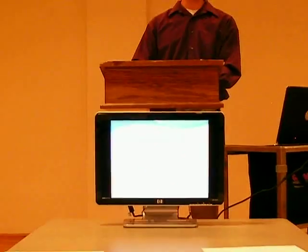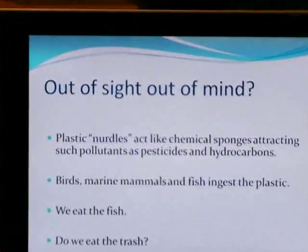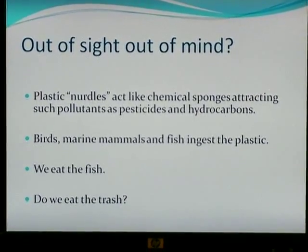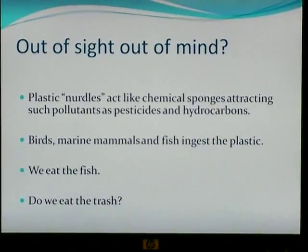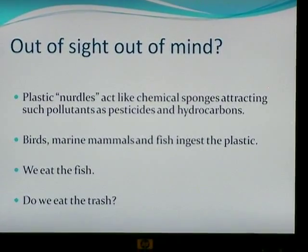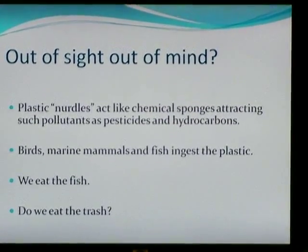Okay, so we don't really see the North Pacific Gyre too often during our routines here in Pennsylvania. So maybe we can live with the issue in the North Pacific subtropical gyre. Think again. Plastic nurdles act like chemical sponges, attracting pollutants such as pesticides and hydrocarbons. The nurdles look like food to some animals. Birds, marine mammals, and fish ingest the plastic. We eat the fish. Do we eat the trash?